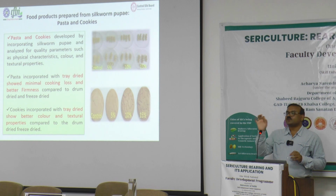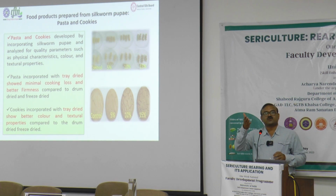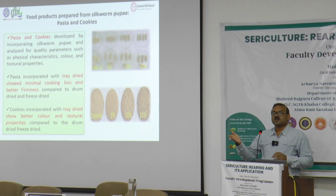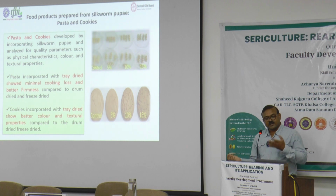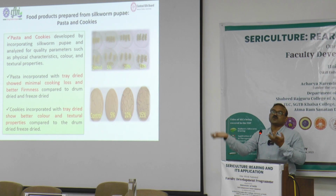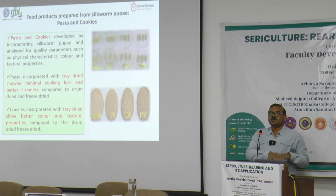Even multivoltine cocoon cost is very low when compared with bivoltine. Sometimes it is around 200 like that. So farmers may suffer a big loss. So at that time, we can buy those pupae and cocoons and make some food products whenever the price is very low.